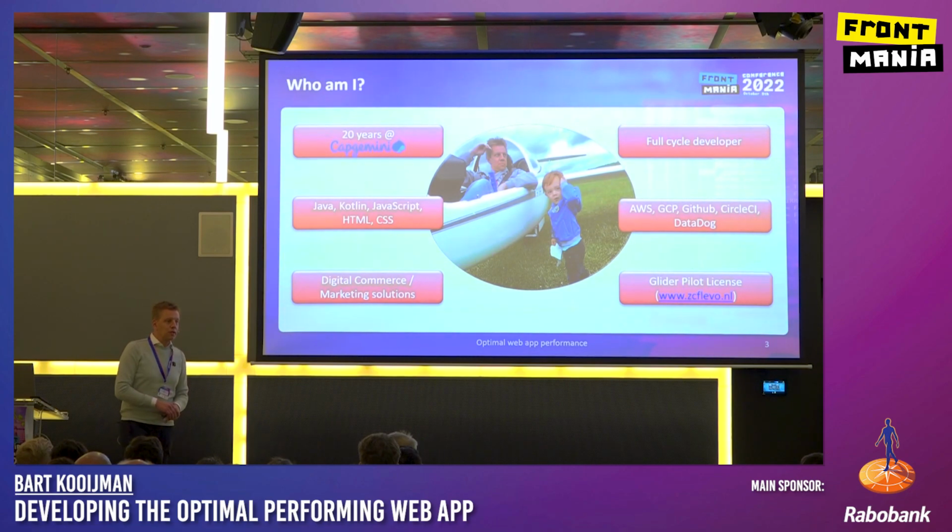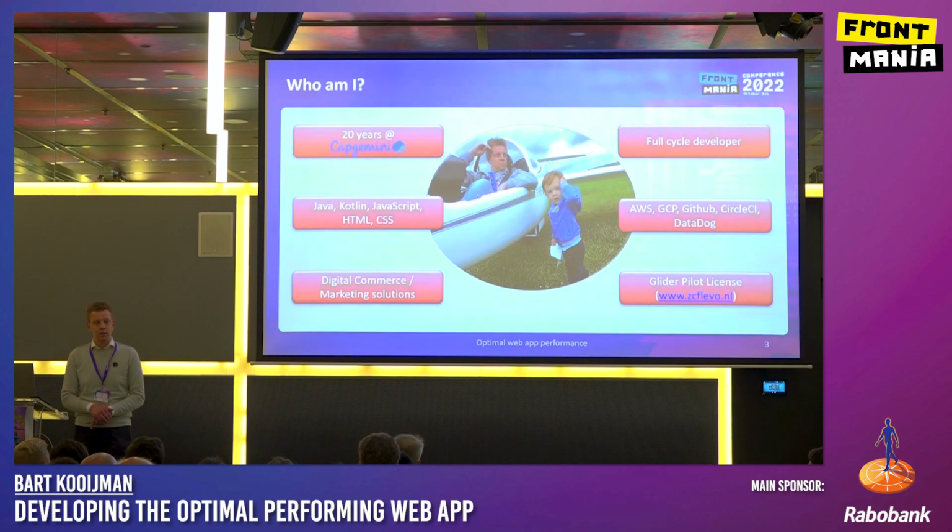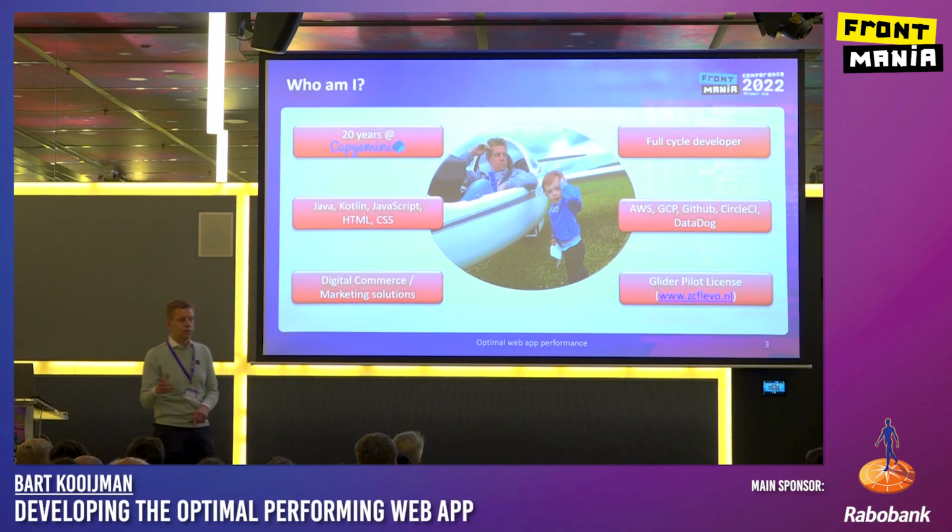I call myself a full cycle developer, meaning that I do basically everything that's needed to create an application: build the front end, the back end, and also do everything that's needed to make it run in the cloud. Thanks to cloud technology, that's of course nowadays a lot easier than back in the days when I started, when it sometimes took you 5 months to get a server. So Java, Kotlin, JavaScript, HTML and CSS are my core skills, and nowadays also complemented, mainly with AWS, because the sites that I will be talking about are running on AWS.